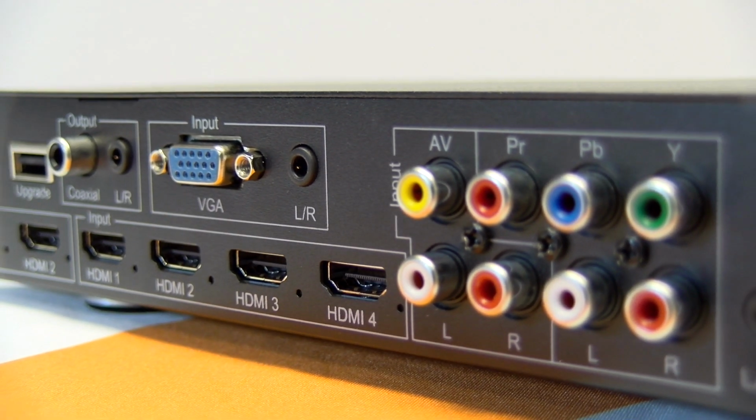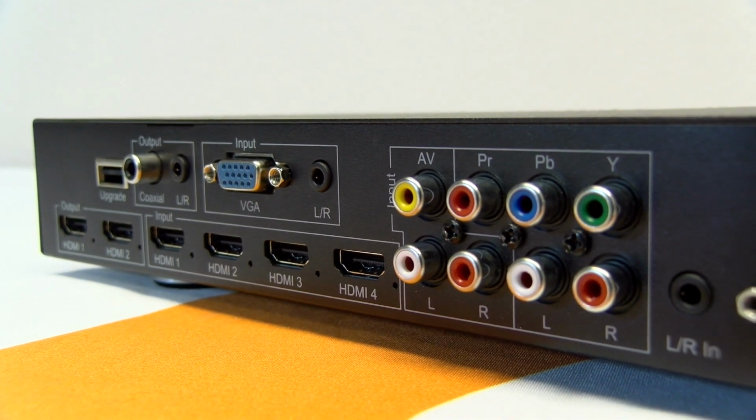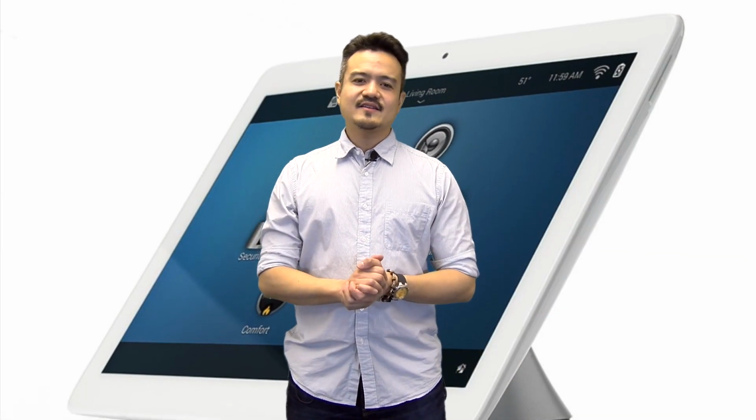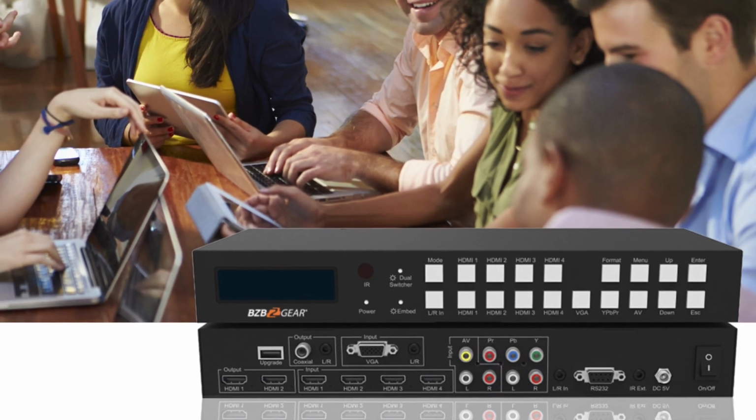Audio options include audio de-embedding using left and right analog or digital coax RCA ports. Now, if you need to insert audio, there is a left and right analog input 3.5mm jack to assist. This unit can be controlled with the included IR remote, front panel, or third-party control systems by utilizing either the RS-232 or IR connections. Compact and easy to set up, feel confident in your presentations and collaborations.